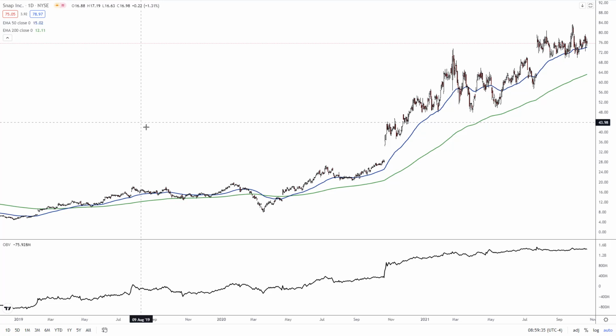Snap reports earnings after the closing bell on Thursday. Taking a look back, the stock became public in the 20s in 2017, traded down into single digits at the end of 2018, and then slowly worked its way back up to the prior high, getting to it just around June of 2020. And then formed this sort of cup and handle pattern, and broke out on heavy volume in this massive gap after reporting earnings in October of last year.